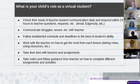Taking time on lessons and assignments, that's something that I don't know if this is a middle school problem or an all kid problem, but quantity seems to be valued over quality with my 11 to 14-year-olds. Just getting them to slow down, because you need to get things done, but we also need to do it well so that we know what we're doing and we're successful in the future, but also so that we get decent grades when this is all done. And then taking notes, following guidance from the teacher, like I had mentioned before.